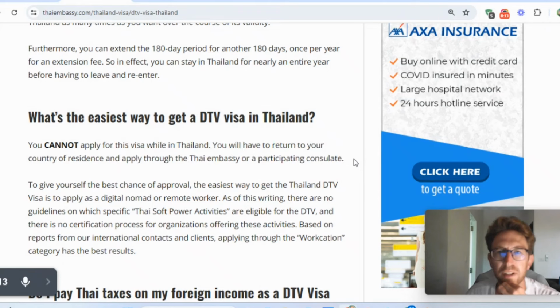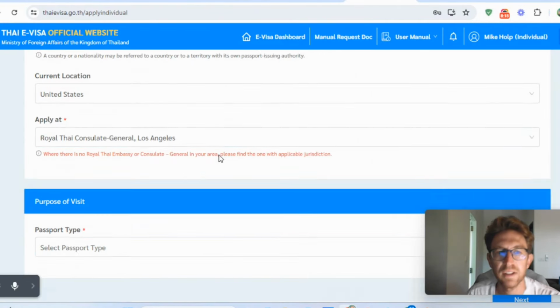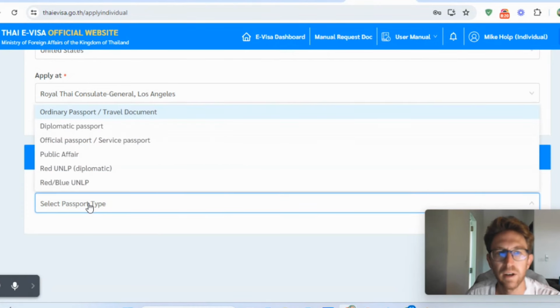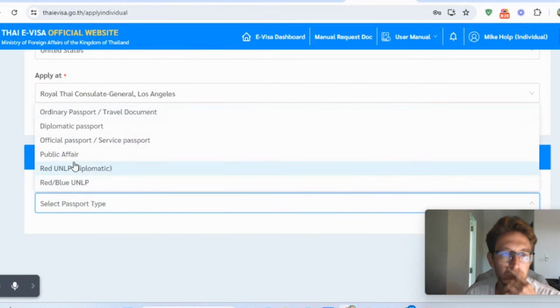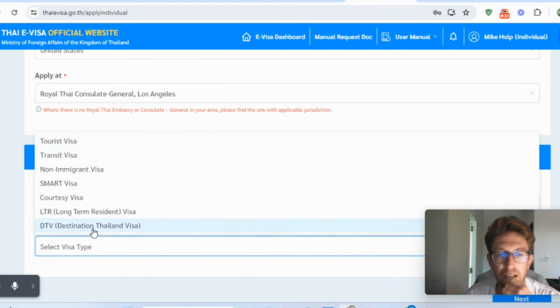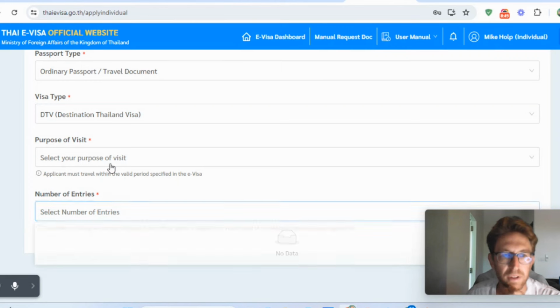So that's kind of conflicting information, because over here, it would seem that I'm able to actually apply for the DTV visa through the e-visa website while I'm in Thailand. Only thing is, I'm kind of faking it into thinking I'm in the United States here. But yeah, it seems to be possible. And then I can just type in, say this is my passport, and then I can actually select DTV visa right here, in addition to many others as well. Smart visa, LTR, transit, tourist visa, all of them here. And then I can just continue the application process through the e-visa website, right?